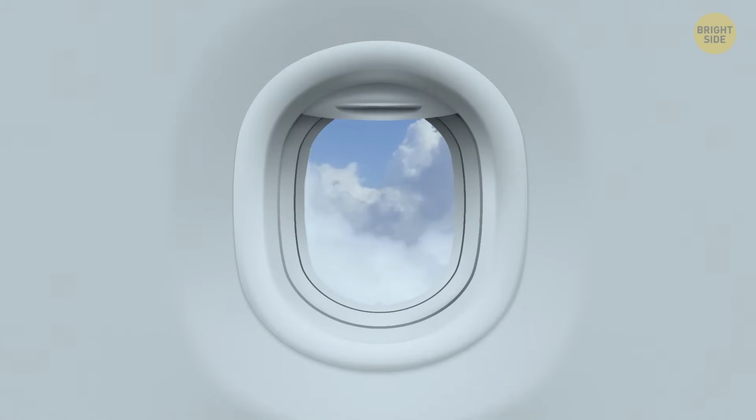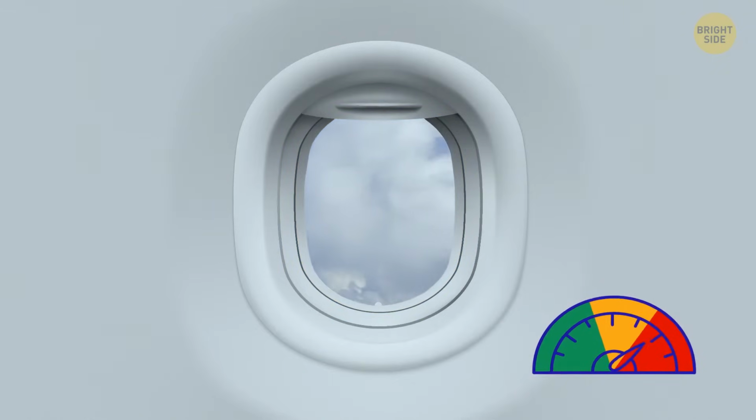The tiny hole in the airplane window is there to balance air pressure. The window has 3 layers. The outer pane is extremely sturdy. It can withstand air pressure differences during takeoff and landing.